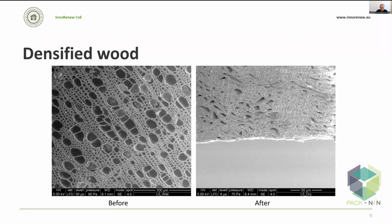But you can see that on the right side, the material is very dense, and the lumens of the vessel elements are completely collapsed. So this is what is going on in the poplar wood. However, this image series is not before and after, but it was actually the other way around.